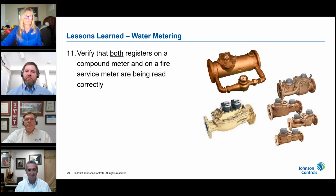This is a problem that we find with many utilities. Compound meters and fire service meters each have two registers, one for the bypass meter and one for the main turbine meter. Both registers need to be read each billing cycle, and the usage from the bypass meter and the usage from the main meter should be added together in order to calculate total consumption. Unfortunately, it's not uncommon for us to find that some meter readers have been taught to only read one register for billing purposes. Similarly, it's not uncommon for us to find that only one register has been connected to a mobile AMR or fixed network AMI system endpoint if a system has already been installed.